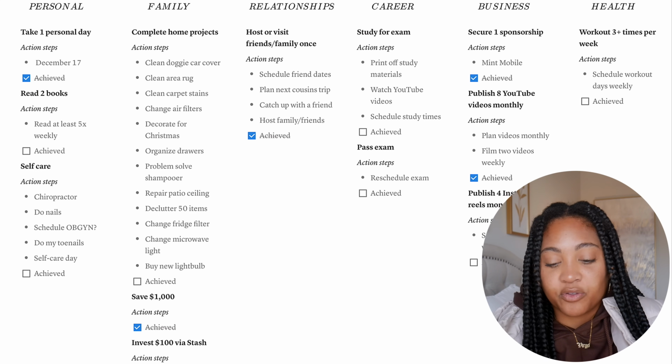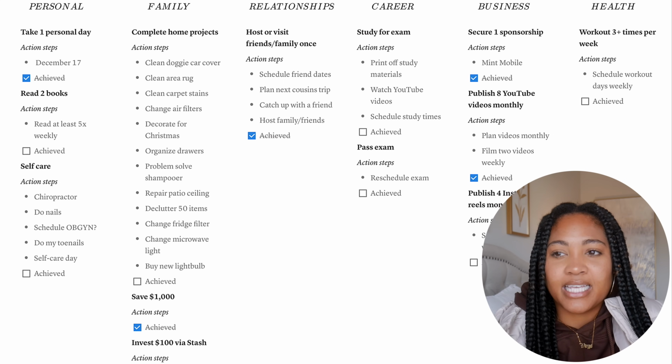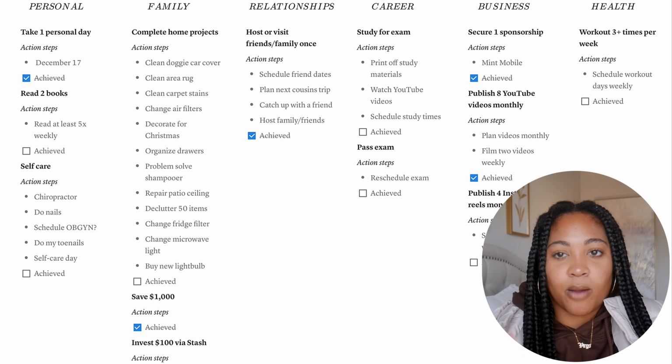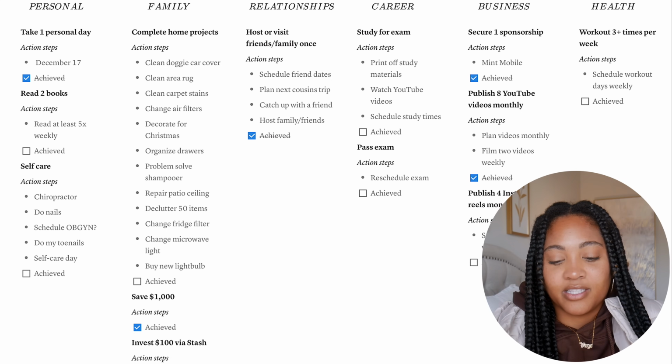I did not work out 3 times per week. I was sick in December, as I mentioned, and then when I am off of work, you would think that would be a good opportunity to work out and such, but I don't. I fall off of my routine. So those are the December goals.